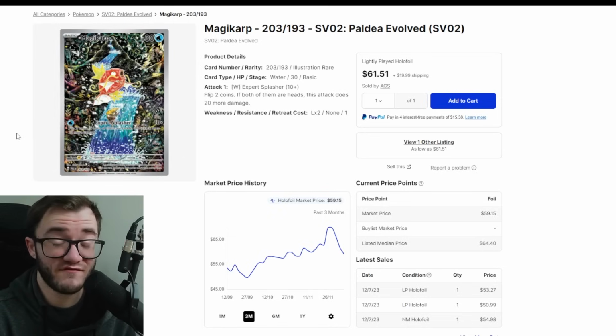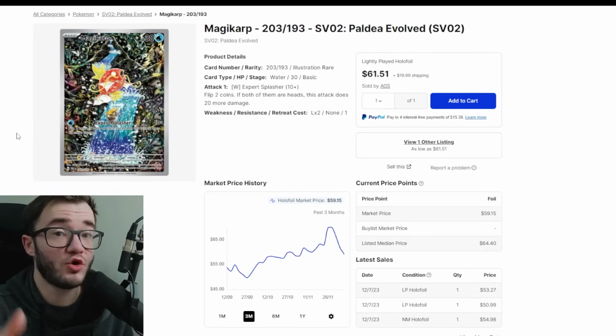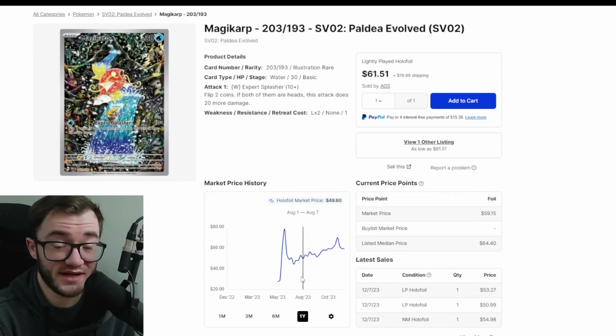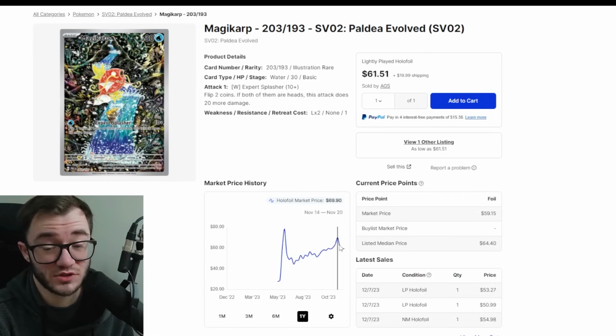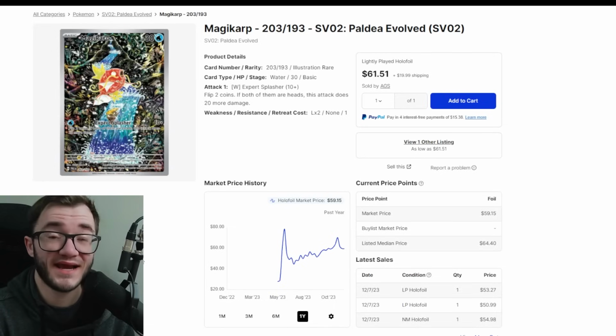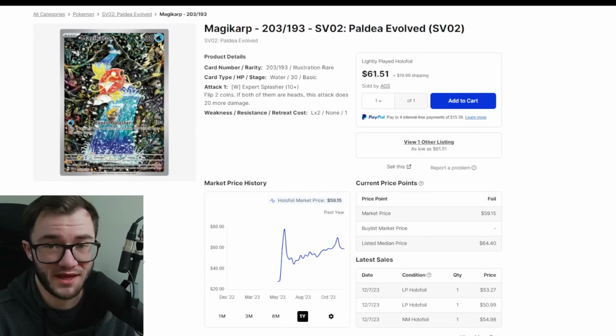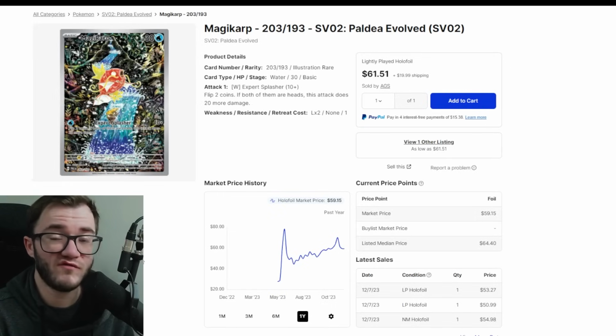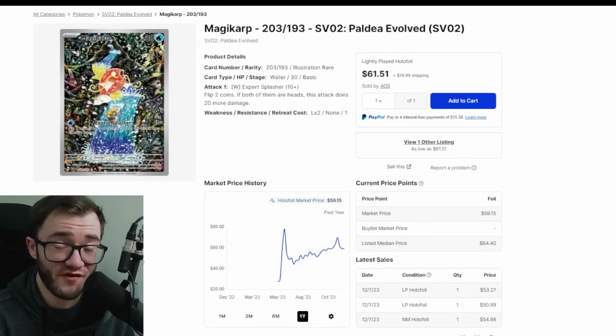But this is coming in at $59, which is actually, like I say, really good for an illustration rare, not a special illustration rare. And over the past few months, it has been going up. Since its release, it did come out quite low at like 28. Then it shot up to $80 and now is on the uptick again. There are a ton of amazing illustration rares in Paldea Evolved. And it's just a large pull, right? And so that's why the pull rates are quite tough. You get the specific cards that you need from that set. Paldea Evolved is getting cheap, you know, a lot of it around. So you can pick up a ton of booster boxes for a decent price. But yeah, Magikarp is holding strong at $59.